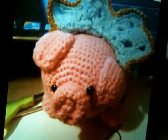And this is the pig that just got shipped off to its forever home.